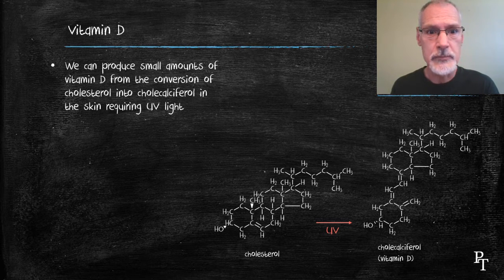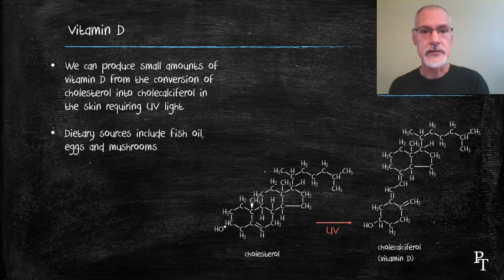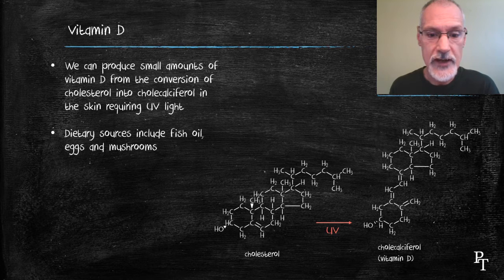So it is suggested that perhaps getting early morning sun or late evening sun would be useful for the production of vitamin D. If you're unable to get it from the sunlight, then perhaps you need to turn to other sources such as fish oils, eggs, and mushrooms.